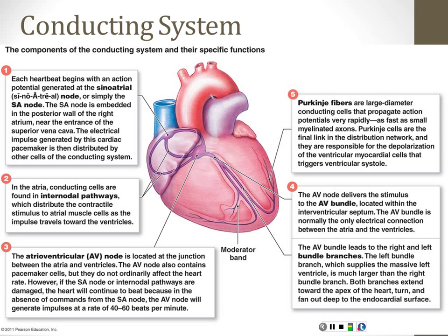And then from the AV node, now we get down into sending that signal to the ventricles. And the path is a little bit long. So the signal goes down the center of the heart through the wall between the ventricles, and then it's going all the way to the apex, to the pointy part, and then it's going to wrap up and around next to all of the cells of the ventricles. So it kind of goes down through the middle, and then it sweeps back up the outside.